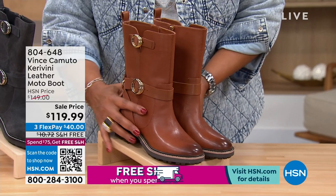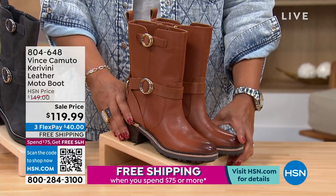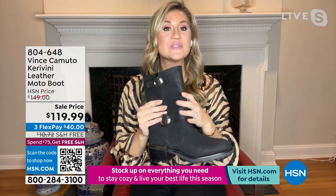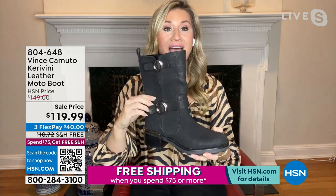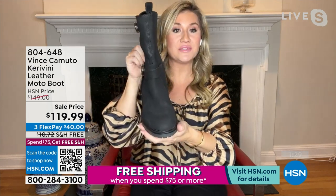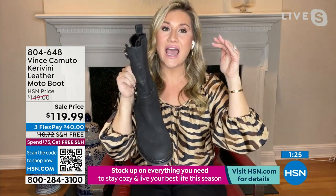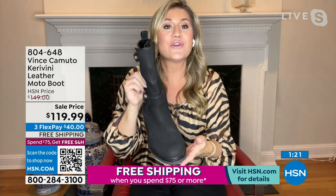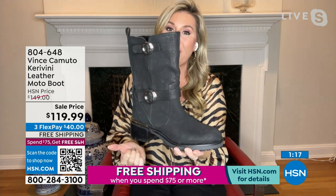I always get the Vince Camuto moto boot that comes out because I just think moto boots never go out of style. You know, they give a nice polished look. What's really good about this moto boot is it's not too rugged. It's more streamlined. It has that gorgeous almond-shaped toe, so it really narrows the leg. Because of that, it brings the eye right down, so it's slimming to the body. Instead of a rugged look, it gives you that polished look, still being comfortable.